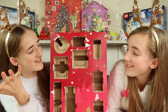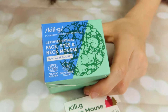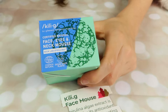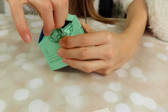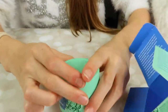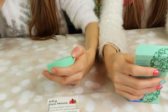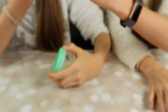It's Christmas Eve! So we actually get 25 days in this, so it's not the last day, but it is Christmas Eve. It's a face, eyes and neck mousse by Killing. We're not really sure how you pronounce that, but we are going to open this and have a look. Oh, I love the colour. It's like a sea kind of colour. So we're going to open this. Guys, it says this packaging is made from 50% ocean waste plastic collected in waters around Indonesia. Ooh, look, guys, that smells so nice. Does it smell? I'm not sure. It smells so nice.